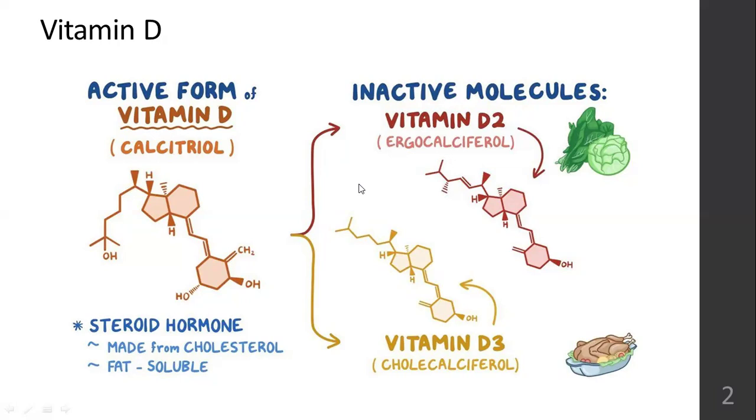If you don't get enough vitamin D or calcium during your growing period as a child, you will not reach the average height that you're supposed to. Genetically you were supposed to be of this much height, but because of your malnourishment in vitamin D or calcium, you could not reach that height. So lack of vitamin D can also lead to bone-related diseases, osteoporosis, rickets. We will see that later in the slide.